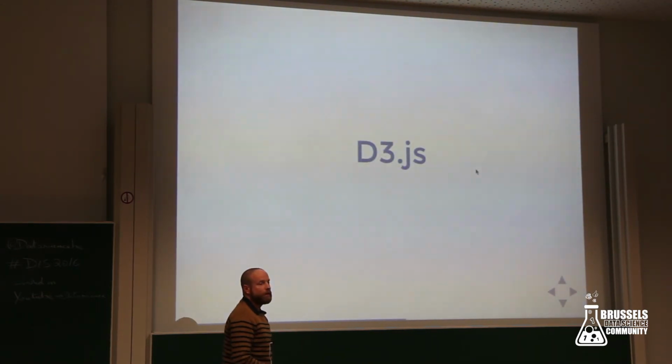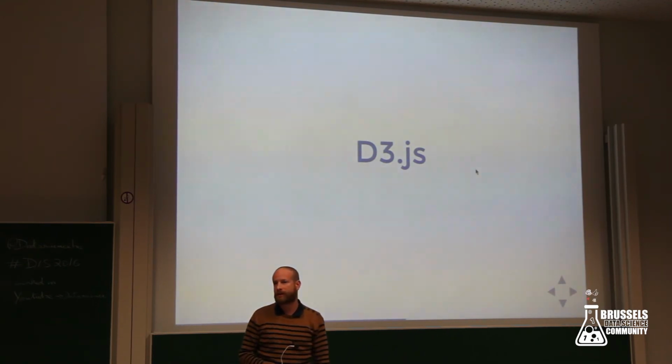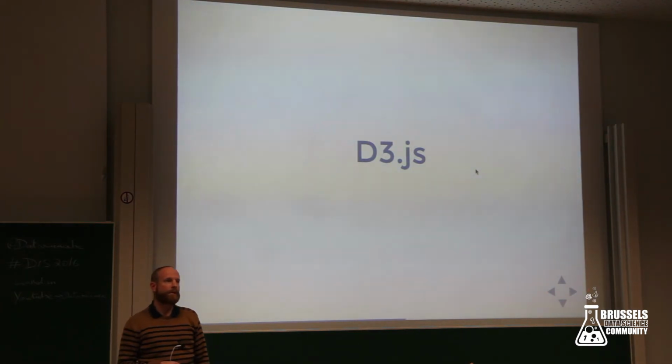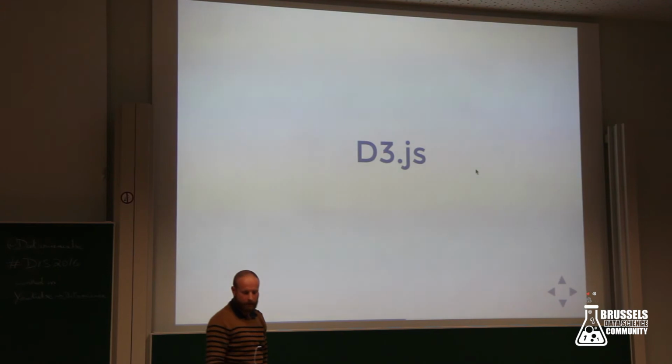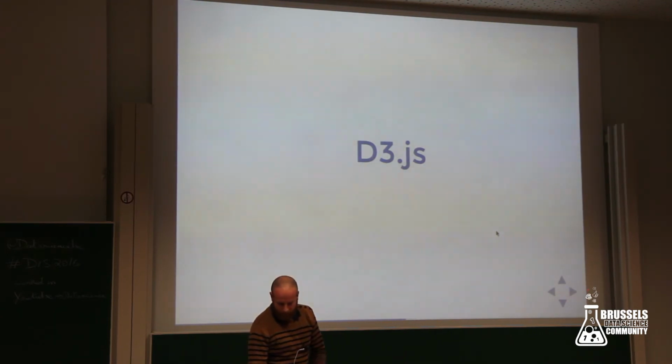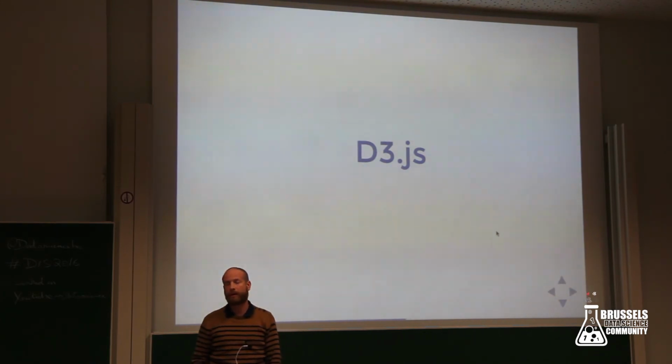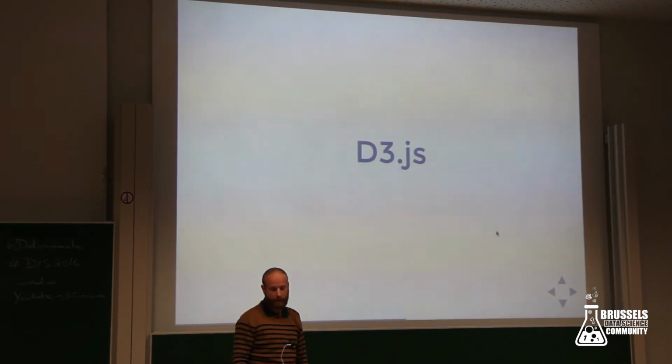So these things are built with D3.js. I don't know how many of you know D3. How many of you made some things with D3? Okay, quite a lot. So it's a JavaScript library where you can make interactive graphics online. It's basically the standard for data visualization and interactive graphics online. Also, you can make maps with it. It's really versatile.